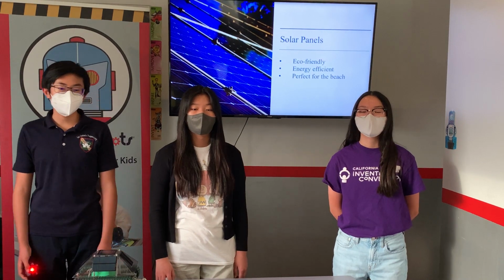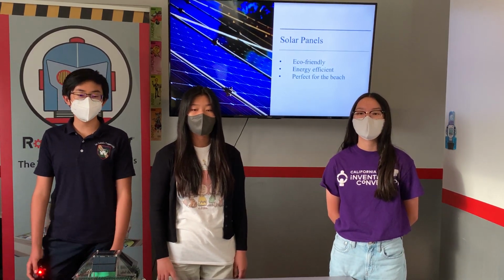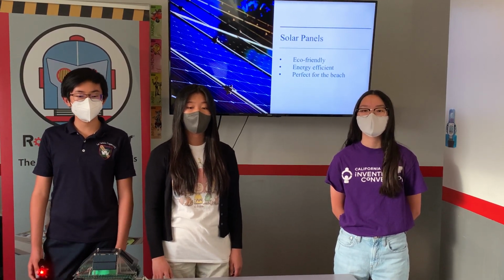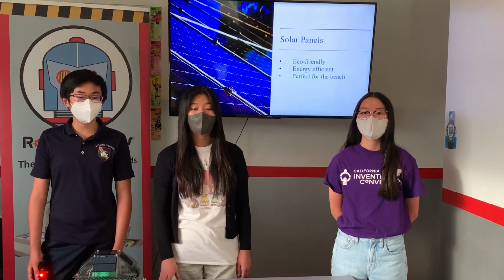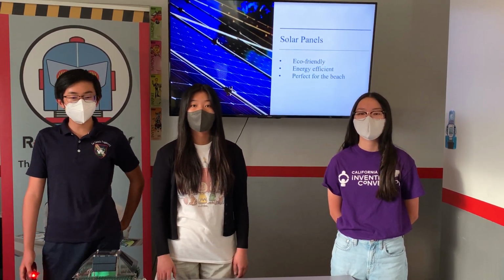Before encountering the problem with beach debris, our team was researching other problems our society faces. One of them was a lack of popularity of solar energy. As we began to design our solution to beach pollution, we thought that it would also be beneficial to use solar panels as they are more eco-friendly. This would also be more efficient as our robot would be located in a sunny area, further increasing its ability to collect power.